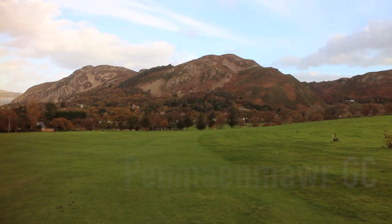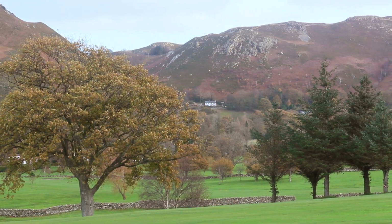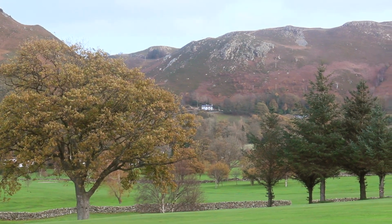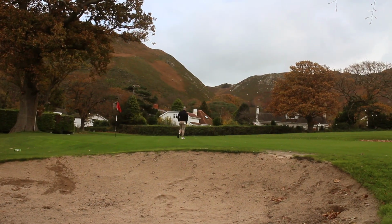Today we travel inland to a club hidden in the hills and in the heart of its community. Roughly translated, the head of the Great Stone. The club is rarely known to anyone outside the area and is how I define a true hidden gem.